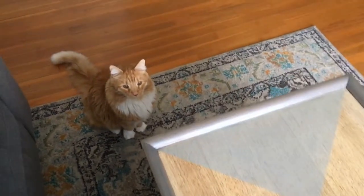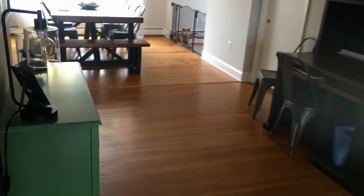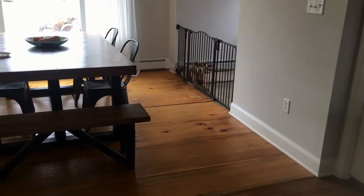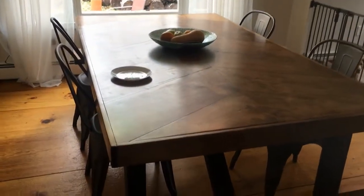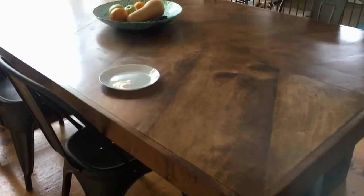Let's move past the domestic house cat once more. We'll see if we can locate any other fabulous finds here in the wild. As we close in, this particular landscape is a common one. The American kitchen and dining room.